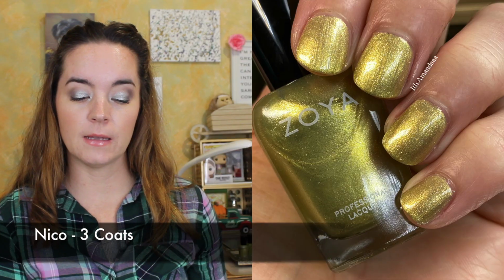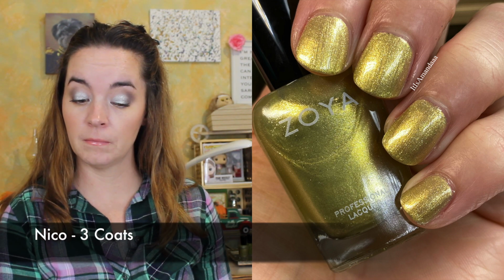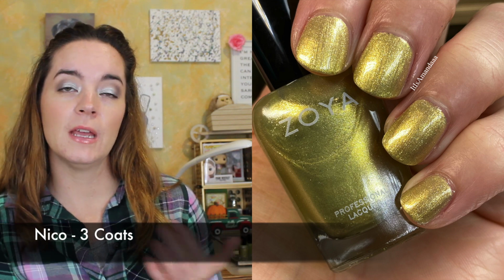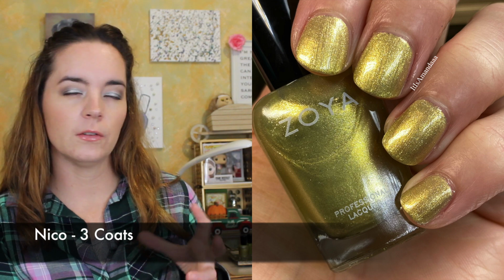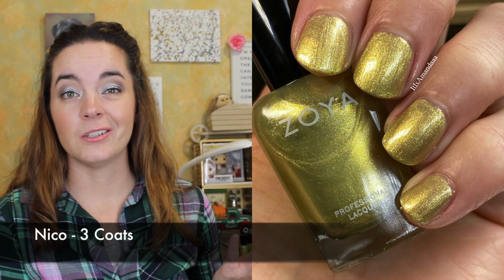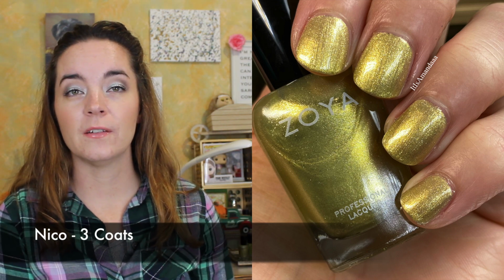The first polish is called Nico, and this is described as a celadon toned pearl with a touch of silver shimmer blended in, which I feel is a pretty accurate description. This builds up to opacity in 3 coats. I think that if you do a light first coat, you can probably wear this as a topper, but I didn't do that. I just built it up in 3 coats, and it's lovely. So that's 3 coats of Nico.